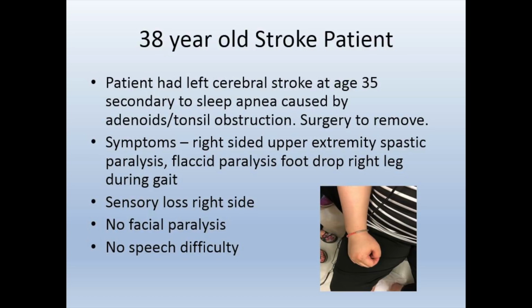She had sort of the classic right-sided stroke, left side of the brain, right-sided body problem. She had spastic paralysis in the arm and shoulder and hands. Her fist was clenched. Her arm was adducted. Her serratus and subscap were spastic. She could not raise her arm. She had no active movement on the right side.